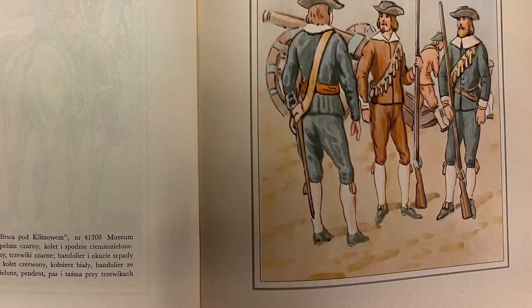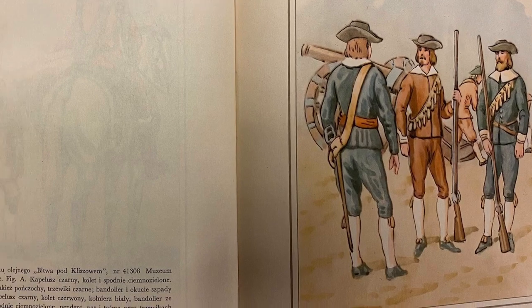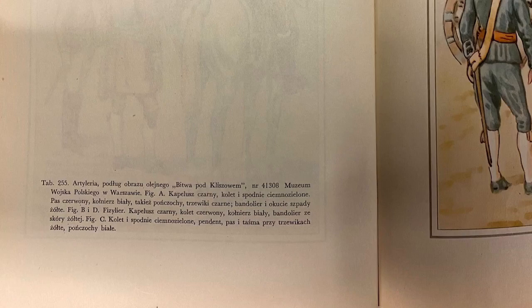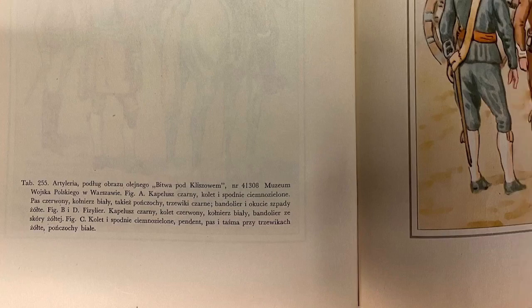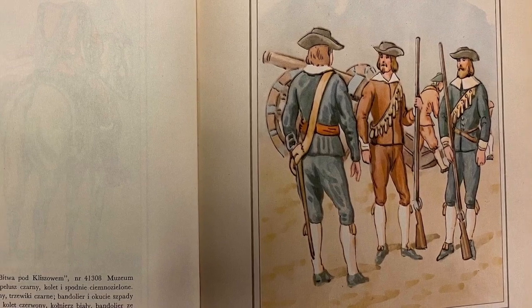Okay, we've got kind of a Western style artillery unit, and these guys have muskets. I think this is the latest illustration from the, it doesn't give a date here, but I think this is later 17th century.